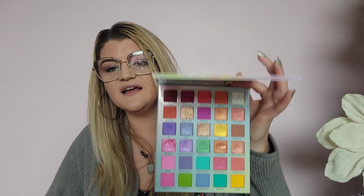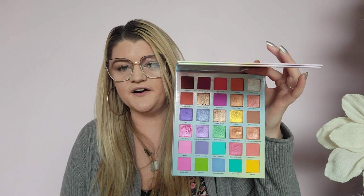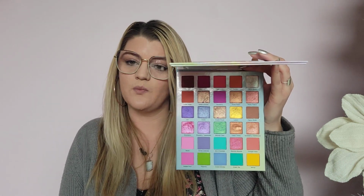All right, number 6 is your most colorful palette, and I instantly thought my Glamlite Ice Cream Dream palette. This thing is so cute. I love the colors. I love the tones. Obviously, there are shades in here that I don't like. I don't like them on me. I just don't like really wearing them too much.